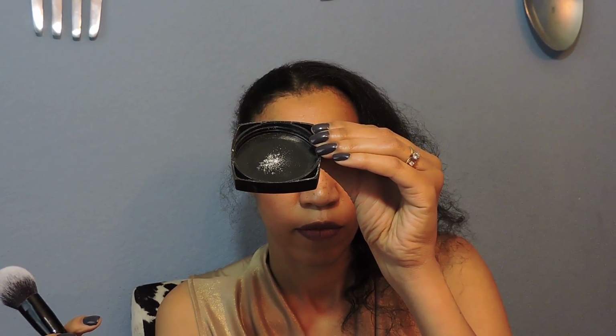But it is a very, let me see if I can pour it in the cap. It's a very fine powder, but when you put it on, it kind of looks like that. I don't know if y'all can see it, but when you blend it out, you don't see it anymore, and you just see your natural skin color. So I enjoy that product and used it a lot, and I still have a lot left. It doesn't take much, but I used it a lot last year when I bought it.